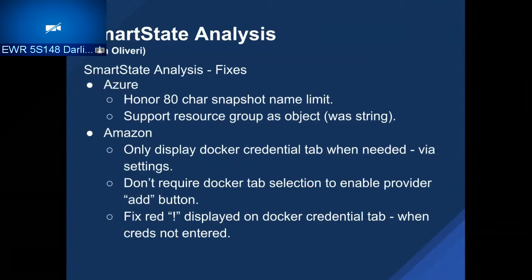And there was a change to the backend API where resource groups were being returned as objects, where in the past they were strings, and we had to fix that as well. In the newly delivered Amazon SmartState, we're tying up some loose ends there. We added UI changes so users could enter Docker credentials for the provider. And now that tab will only be visible when it's needed.